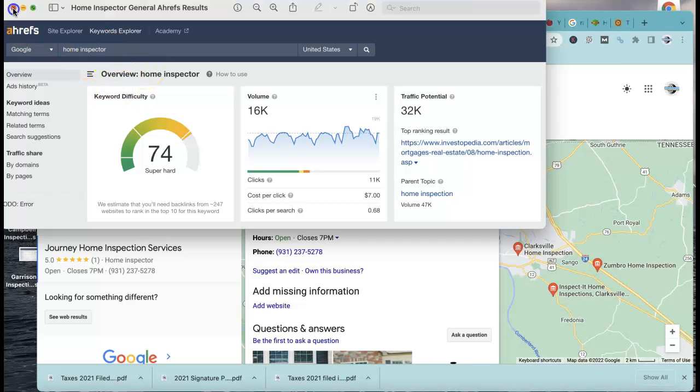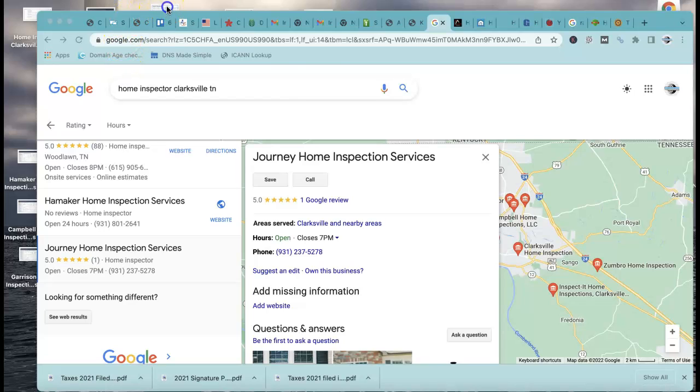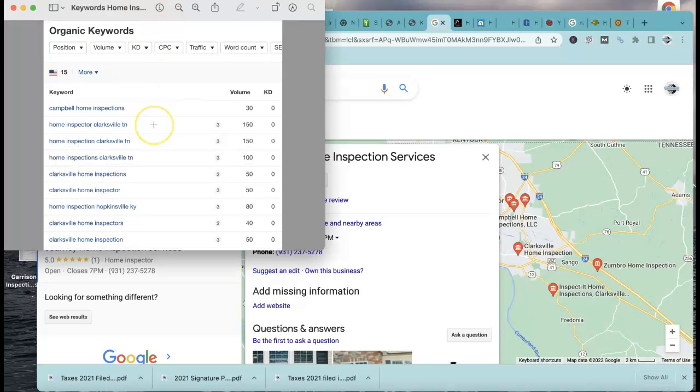So what I would want to do is look at some different results that bring it a little closer to home, right? If you look at some of the keywords that are listed, you can find home inspectors in Clarksville, Tennessee. There are 150 searches per month. Home inspection, 150. Home inspections, 100. So you can see all these little distinctions Google is paying attention to. And then Clarksville home inspection, Clarksville home inspector.